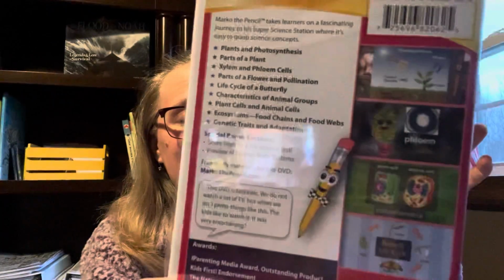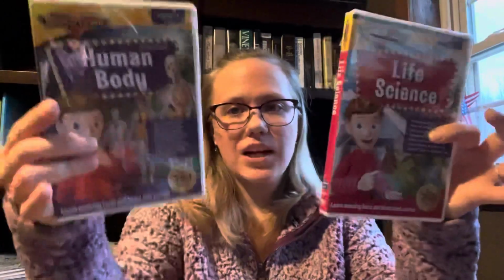So this is going to be awesome to go with our human body study with Master Books, God's Design for Life for the human body unit. And then this one will be perfect to go with the plant study in the same God's Design for Life. And so it's got plants and photosynthesis, parts of a plant, parts of a flower and pollination, life cycle of a butterfly, plant cells and animal cells. It's awesome. So excited about those. So I got those to go along with our science units, our science for next year, drawn right to go with our Mystery of History.